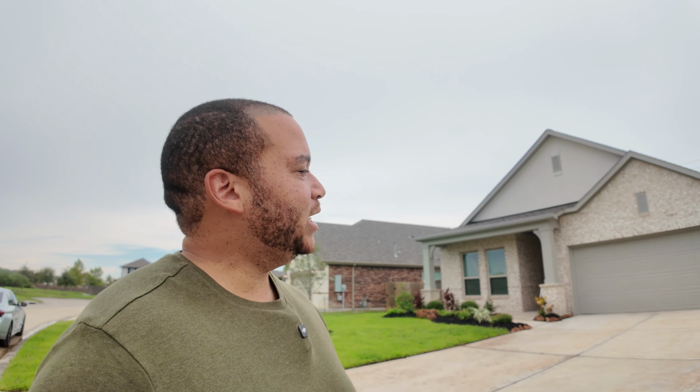So let's go in here and check out this one. This is around 2,100 square feet, but because it's a 50-foot product, it's gonna feel much wider. It's a 4/3. Let me know what you think.